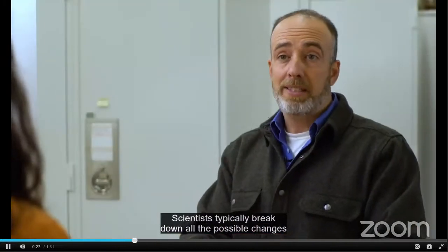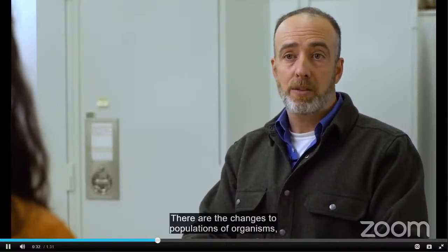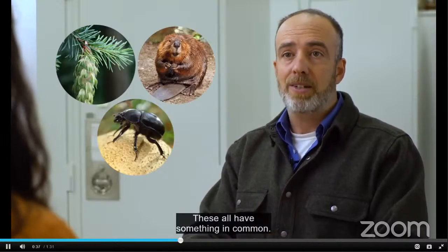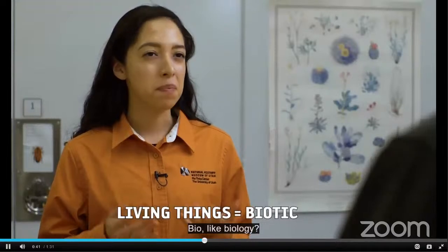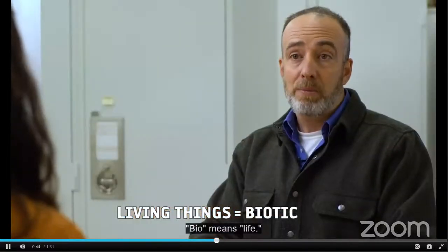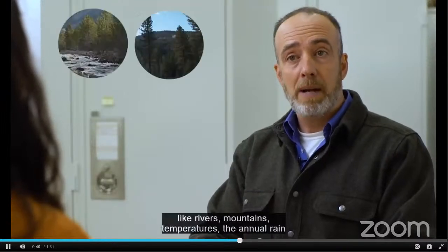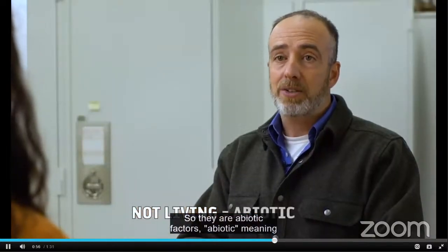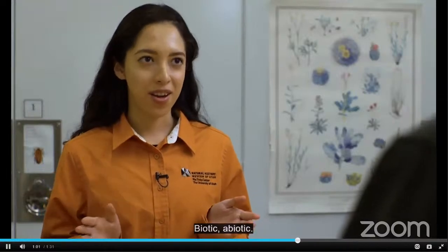Scientists typically break down all the possible changes into two categories. There are the changes to populations of organisms, like plants, animals, and decomposers. These all have something in common. They're all alive. So they're called biotic factors. Bio, like biology? Right. Bio means life. The other category of factors includes things like rivers, mountains, temperatures, the annual rain or snowfall. Which are not alive. Right. So they are abiotic factors. Abiotic meaning without life. Biotic, abiotic.